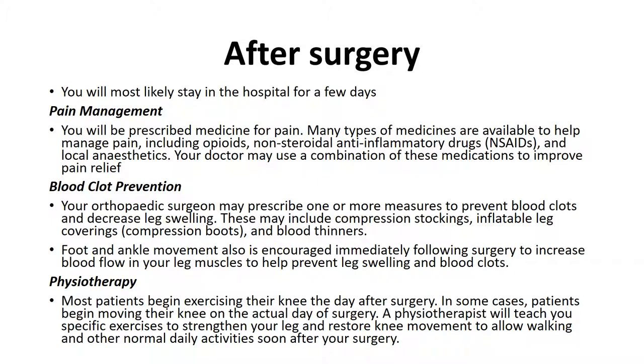After surgery, you will most likely stay in the hospital for a few days. Pain management. You will be prescribed medicine for pain. Many types of medicines are available to help manage pain, including opioids, non-steroidal anti-inflammatory drugs or NSAIDs, and local anesthetics. Your doctor may use a combination of these medications to improve pain relief.